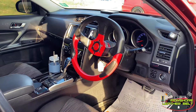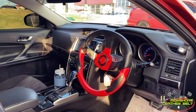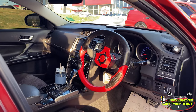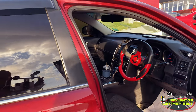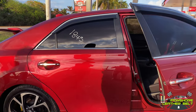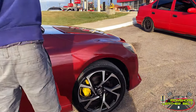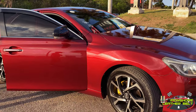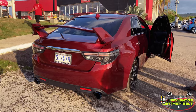This is the steering wheel in a Mark X passing through the track. Might race later on, not sure. But like I said, he's just passing through the racetrack. It's a good look. Some money has been spent on this machine. Yeah, it's not cheap. No. It is a good look.